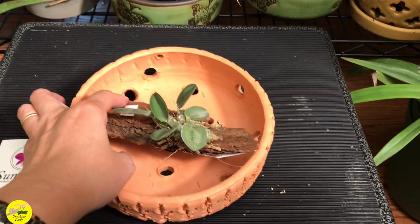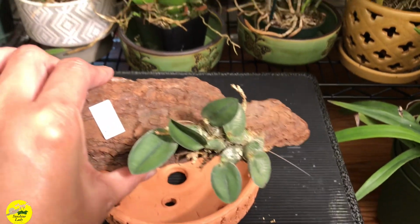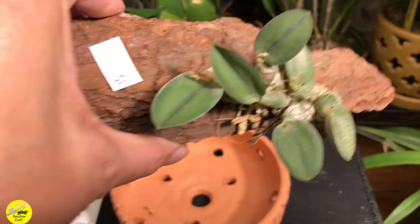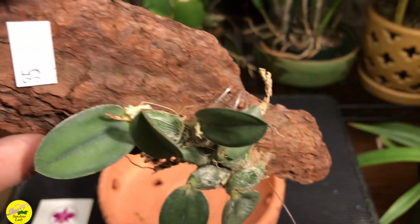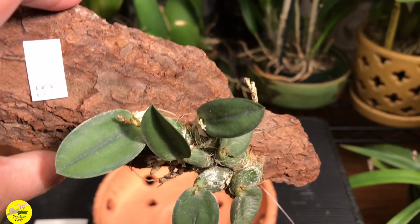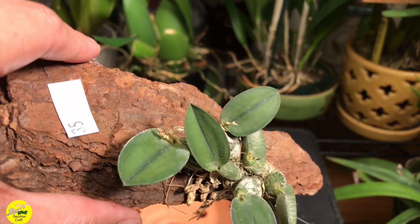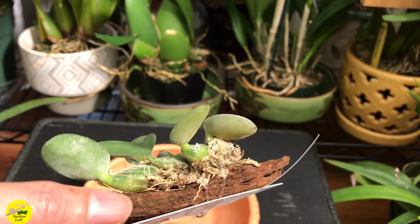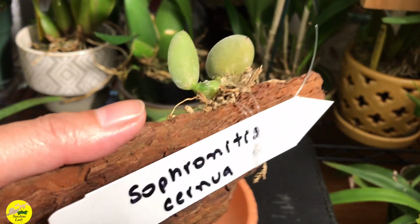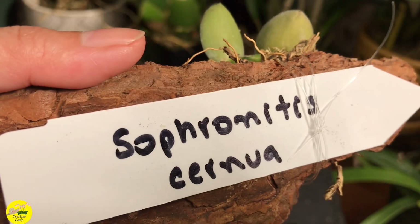This one right here is Sophronitis cernua. I saw this in Hawaii in Maui Orchid Whisperer, but they only got like maybe one. So I found this in their website in Sunland. So I'm gonna show you the flower.